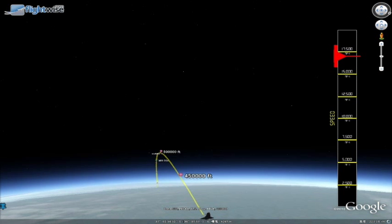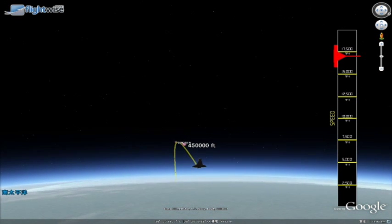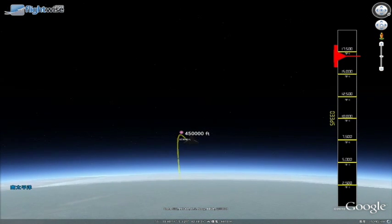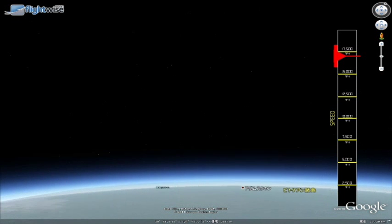Atlantis about to enter the Earth's atmosphere, traveling 25 times the speed of sound right now, 83 miles in altitude, range to touchdown 5,300 statute miles, all of its systems functioning perfectly.